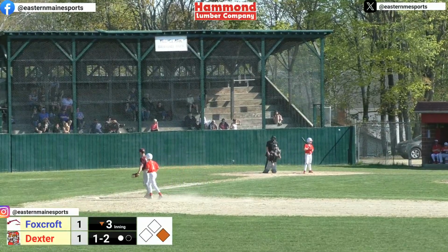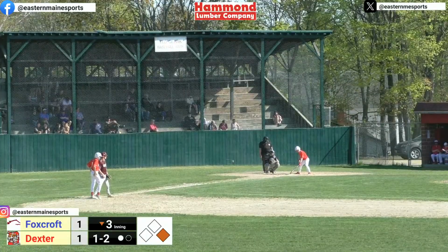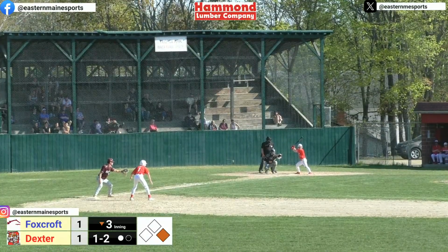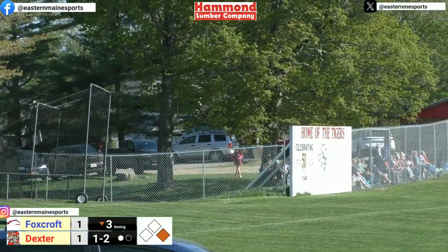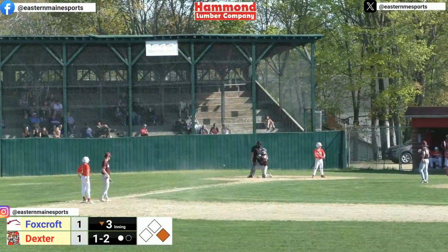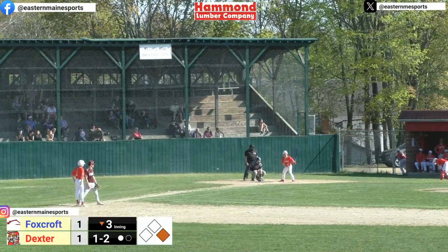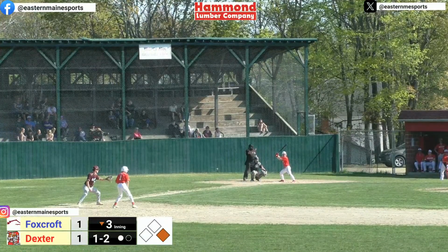High ball there. So those are the pitchers unavailable because both teams have big games coming up. Dexter tomorrow in Lincoln as they play Madden-Alcook, 3:30 start there. Foul ball, so it stays 1-2. That was ripped foul by Farnsworth. And Foxcroft, they play a home game Friday against Central. These two teams play again next Wednesday at Foxcroft.